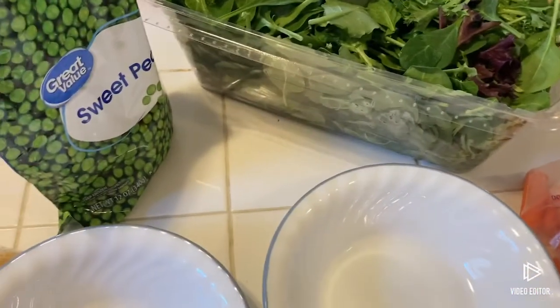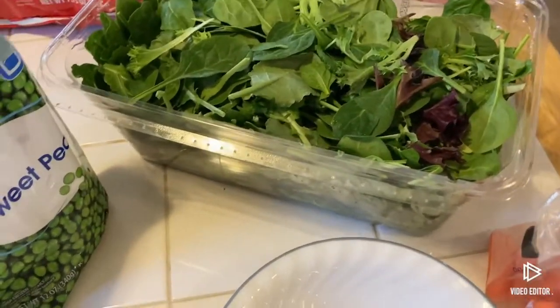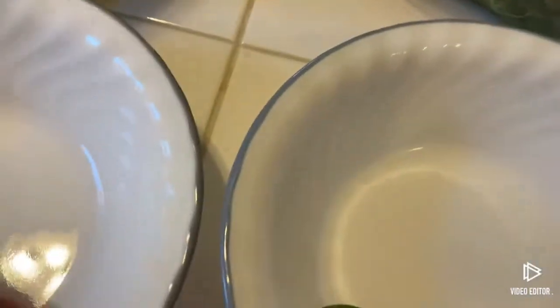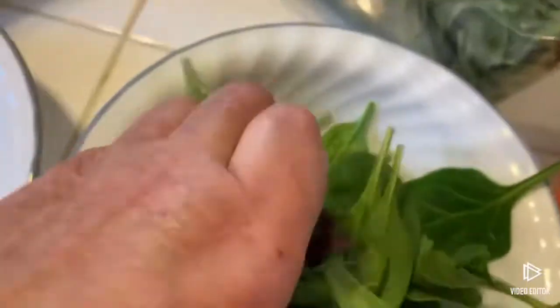Alrighty, so it is a work night. And we like to have salad just about every night. We try to, even during the wintertime. And so anyway, I get this spring mix. And sometimes it has more spinach in it than others. This time, it's got a good bit of spinach in it, this batch. But anyway, this gives us fresh greens. They're already washed, cut up, ready to go. So you can just load them up into the bowl.